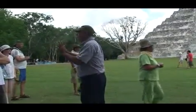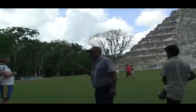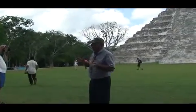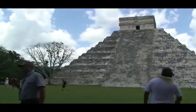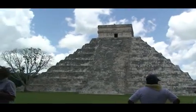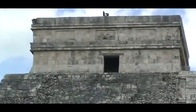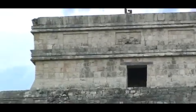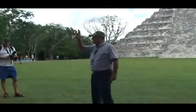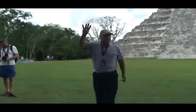Okay. I would like to tell you something about the main pyramid, the main structure in Chichen Itza. This is called El Castillo. In English would be the castle. El Castillo or the pyramid of Kukulkan. But now that I am talking about pyramids, I would like to tell you that the concept of pyramids in Mesoamerica is different than the concept of pyramids in Egypt. Probably some of you have already been in Egypt and you already know the pyramids of Cheops, Khafre, Mycerinus. They have three sides, right? Three sides. And the structures that are called pyramids in Mesoamerica have four sides. Usually they have four sides.